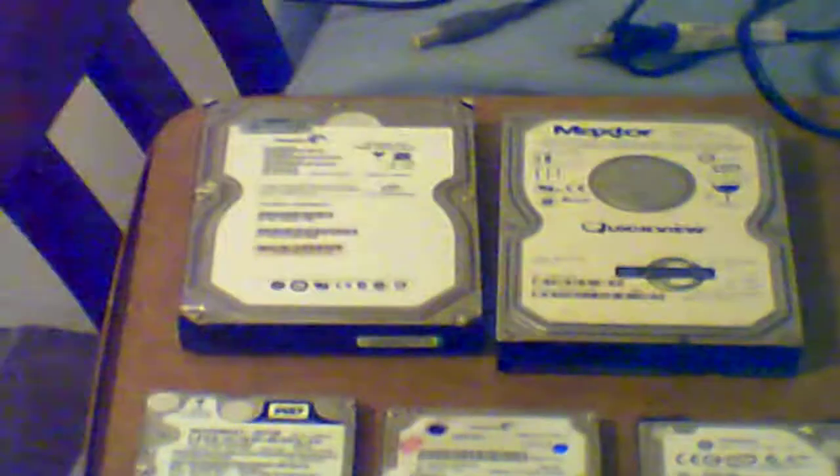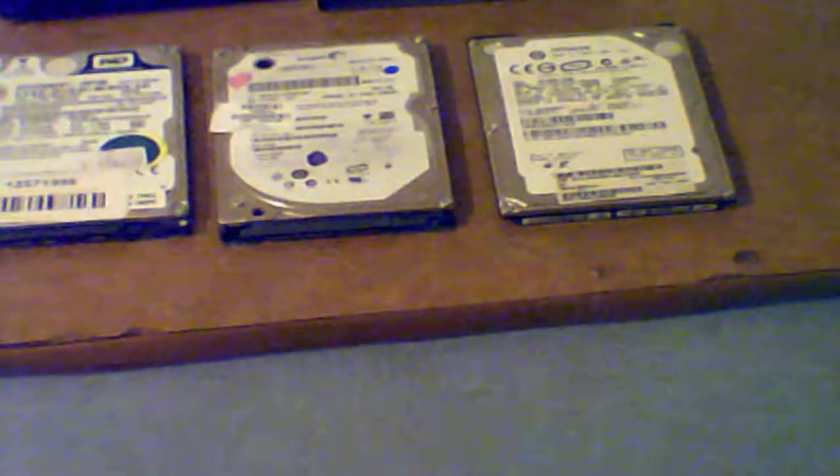And here's some of the hard drives I still have. I have an old Maxtor. It's an IDE drive for older computers. I also have a Seagate 750 gigabyte. This is a SATA drive, and 3 small 2.5-inch hard drives for a laptop.